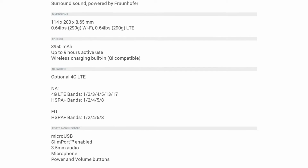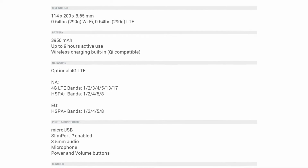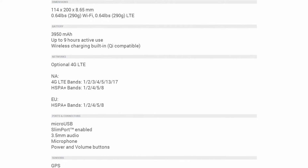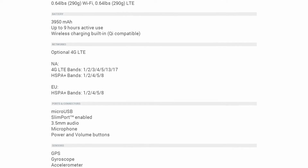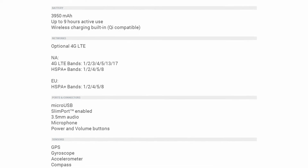In terms of pricing, the 16 gig Wi-Fi model is $229, the 32 gig version is $269, and the 64 gig LTE version is $249, and it should be available in the US from July 30th.